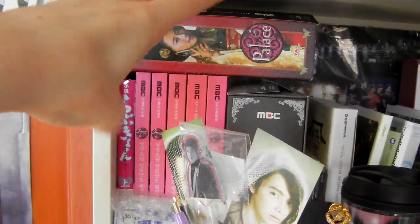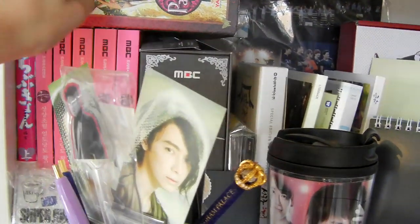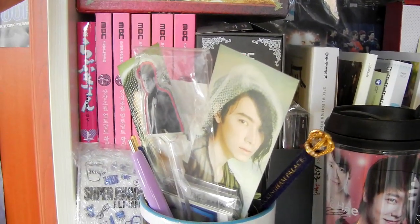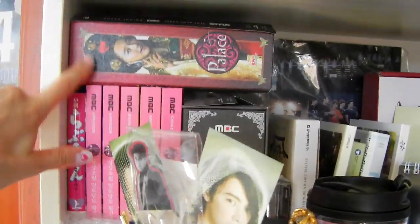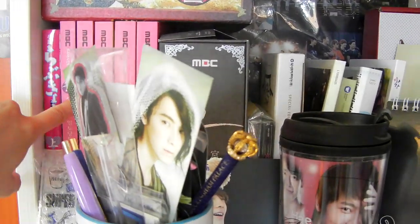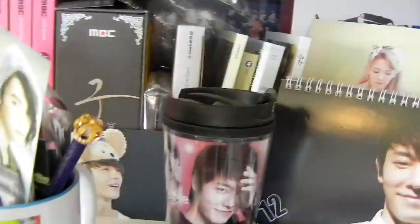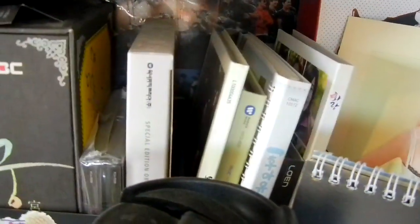So, this is mainly my Gung part. Yeah, I got a new Gung DVD because... why do I have that here? Okay, so I got a new version of Gung because it's Gung. And then I have my other version of Gung and then some comic book version of Gung. And then an OST, of course, and then other OSTs I own of dramas. So, yeah, there are those.